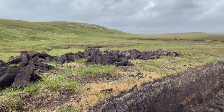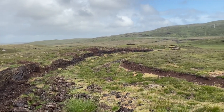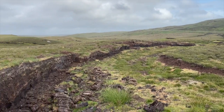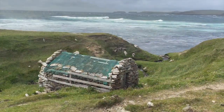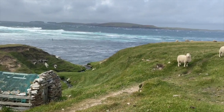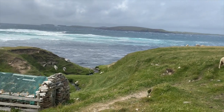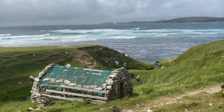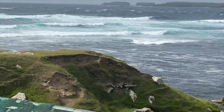Well, interesting as it is, I'm really losing heart a bit. I'm beginning to wonder if the cake fridge is a joke. Have they sent me off on a wild goose chase? I've decided to stop for a picnic by the sea, and it's just very beautiful, very wild. Hello, sheep. And then in the distance there, you can see the little rocky islands. That's Papa Stour. I think there are Shetland ponies out there, but I'm not going out there today.